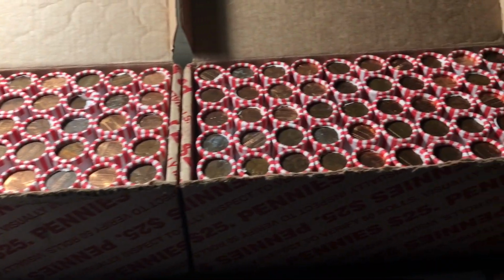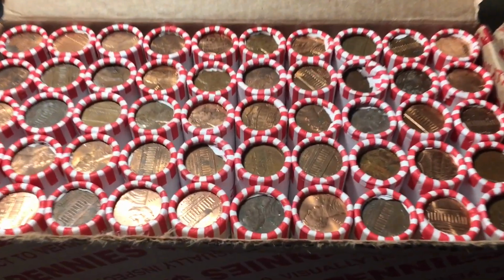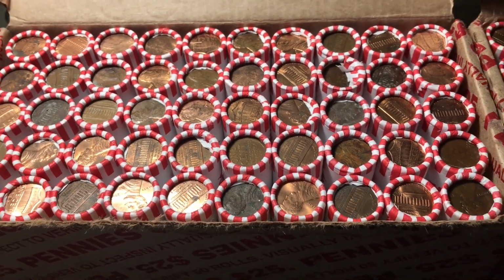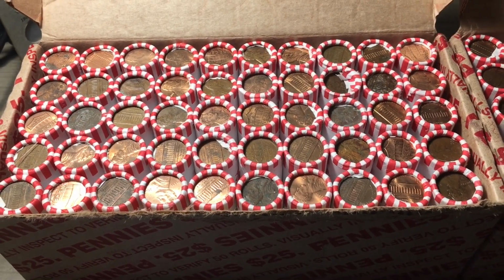And I have checked for enders for these 2 boxes. We don't have any enders for box 2, but box number 1, we do have a wheat cent ender right there, which is definitely a great sign for the box. So let's start the hunt on penny box number 1, and I'll bring you in on the first find.